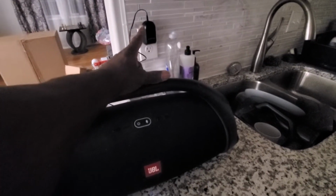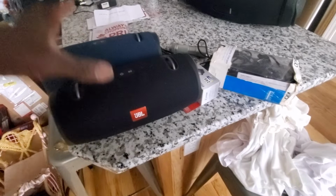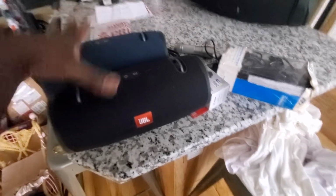This one here, I have it on my generic charger. It does charge, it does pair, but I need to get a real charger to see, and we've already ordered those, to see if it's actually going to do what it's supposed to do. These two guys over here, they do power on and they do play sound, they do connect, but I don't have the charger compatible with these to test the charging ports on those.